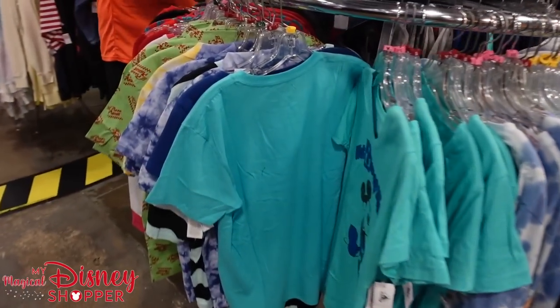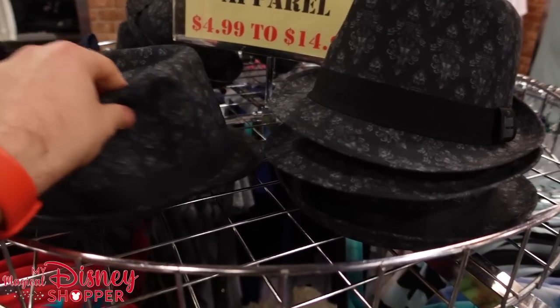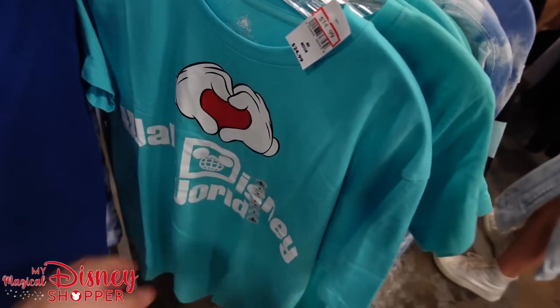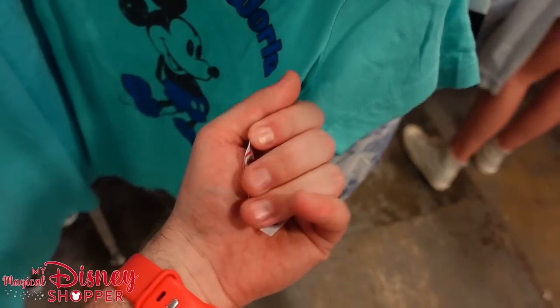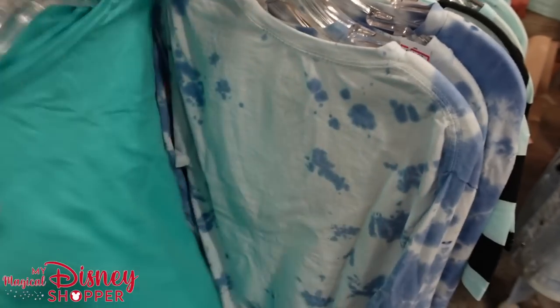Let's move on to the next one, which is Assorted Apparel, $4.99 to $14.99. So this is gonna have some other things. We got the Haunted Mansion hats here still for $15.99. Let's take a look at what's available here. So we have this Walt Disney World shirt for $14.99. That's a medium. Got this V-neck. That is going for $12.99. We have extra small and small.